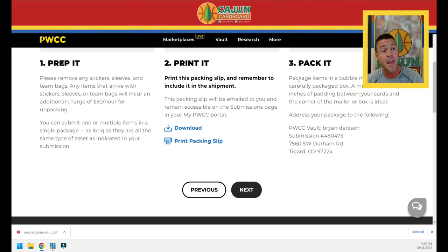Package items in a bubble mailer or a carefully packaged box. I've done all this. I just haven't sealed the box, because I've got to email the packing slip, then print it out from my other computer, pull it out, and put it in the box. A minimum of 2 inches of padding between your cards and the corner of the mailer or box is ideal. Yeah, don't be a dumbass.